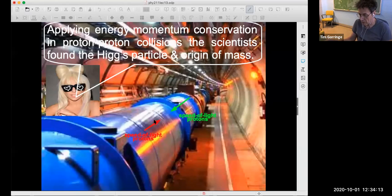And there's an immensely famous result that came out of these collisions with this $10 billion collider. From my perspective, $10 billion seems like a lot of money, right? But it had a really, really important result. And that result actually came by applying energy and momentum conservation to the collisions. That result was a discovery of a completely new type of particle in nature that actually gives mass to all the other particles in the universe.